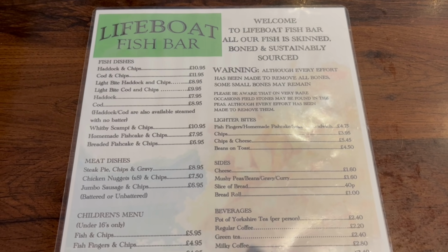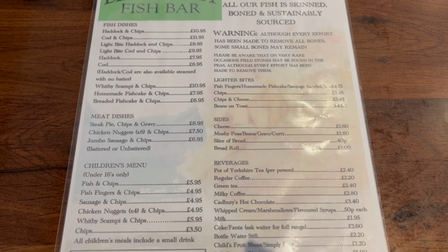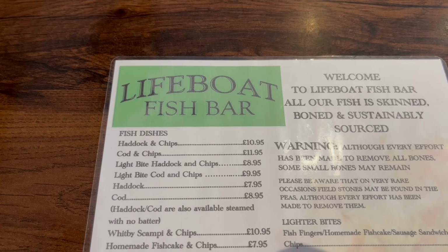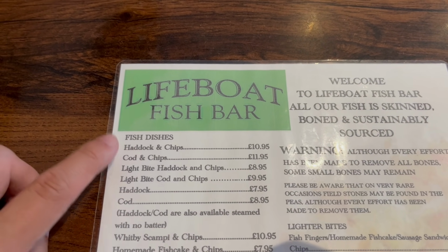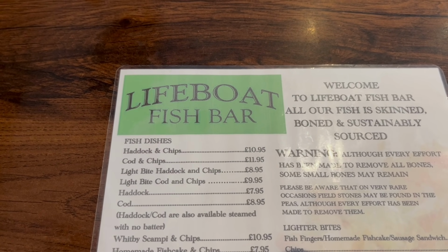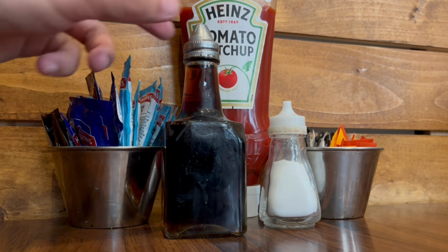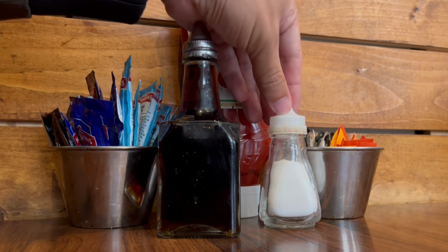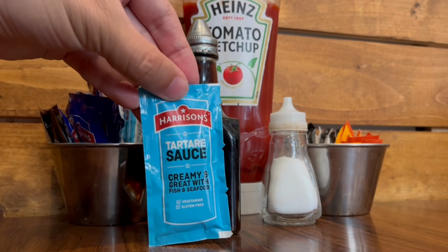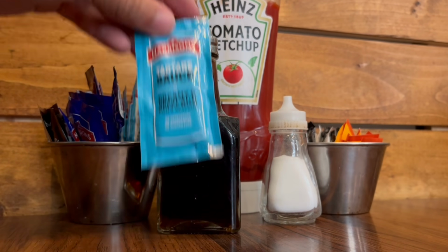The menu is a decent size with all the usual chip shop classics, which I might have to try sometime, but for now I'm here for the haddock and chips. Cod is available if you fancy that too. The condiment section on each table is pretty standard with salt and vinegar, ketchup and tartar sauce, which I'll for sure be trying later on.